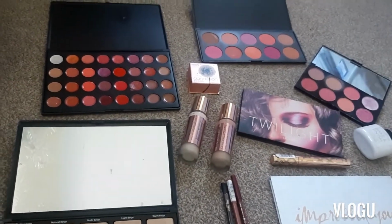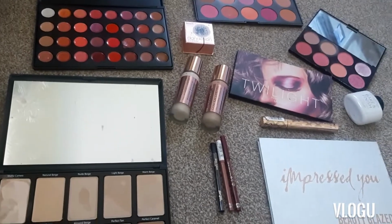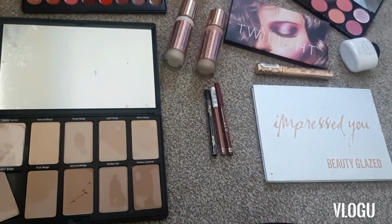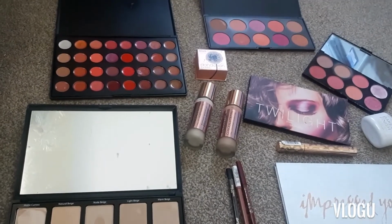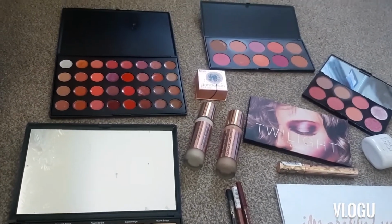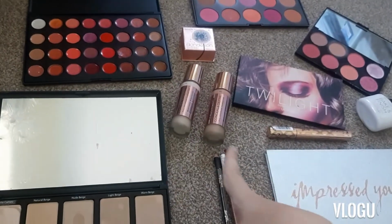And I would say BH Cosmetics are very understated or underrated because they are really good first time. If you're on a budget, first time purchases, palettes are amazing. So if you're starting out, go for palettes straight away. Don't go for individual things like this straight away.